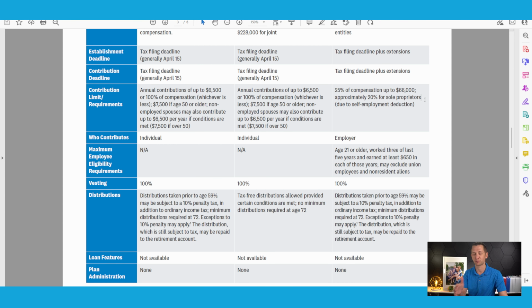but then the deductible is one-half of your self-employment tax. It's a formula thing, but it's still 25%. So don't think that you're giving your employees 25% when you're only really allowed 20%. It's still 25%, just the way the math works out. So it's 25% of your compensation. If you're an S Corp, it's really simple: it's 25% of your W-2. That's it. If you pay yourself a W-2 in your S Corporation, then you can make a contribution to your SEP. Otherwise, you can't.